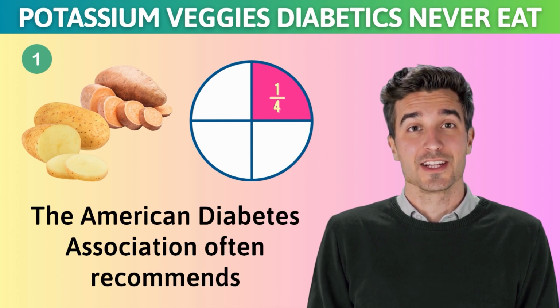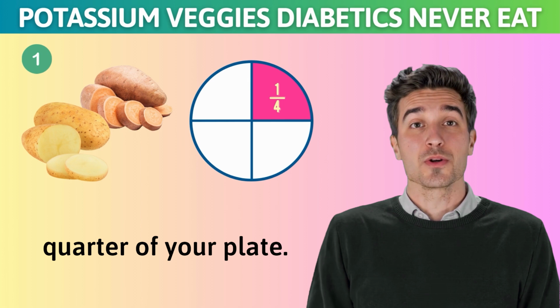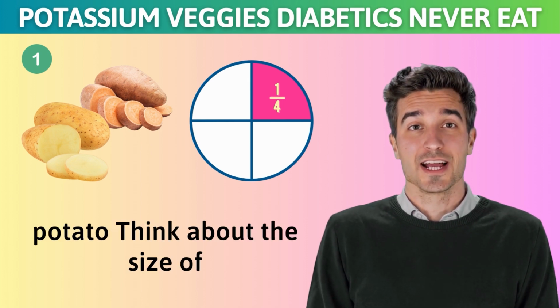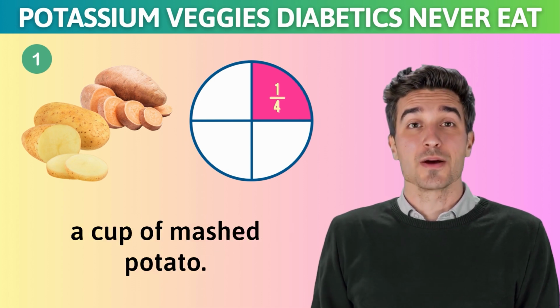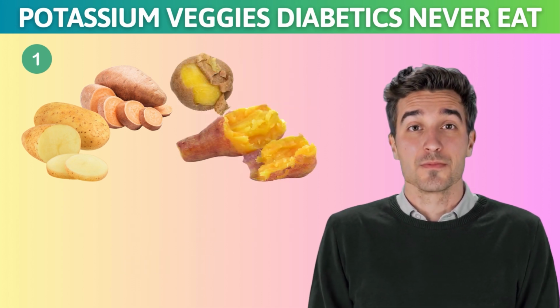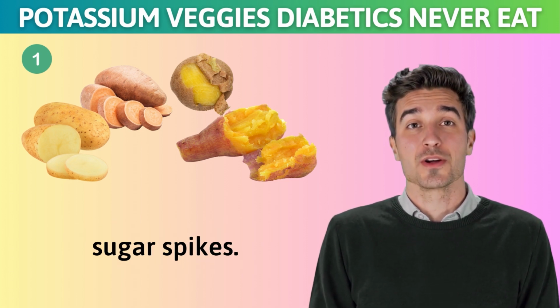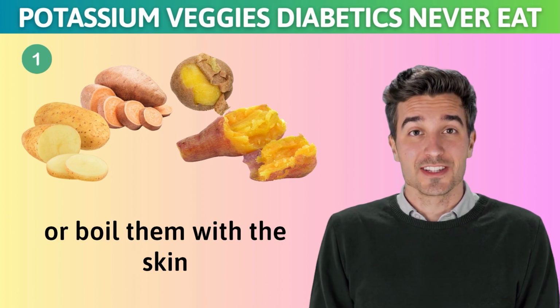The American Diabetes Association often recommends keeping starchy vegetables to about a quarter of your plate. What does that look like? It could be a small baked potato. Think about the size of a computer mouse, or maybe half a cup of mashed potato. Choosing healthier ways to cook them can also help lessen those blood sugar spikes. It's much better to bake, roast, or boil them with the skin on.